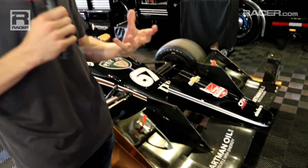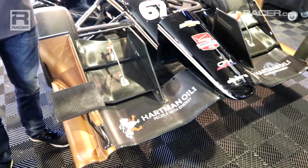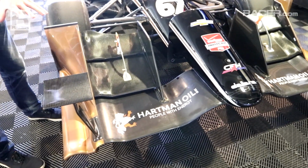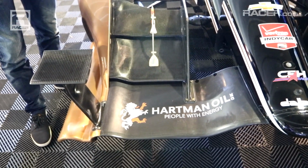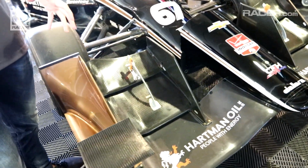Obviously everyone loved the Honda design. It was very radical looking, but to me the simplicity almost of the Chevy kit is what I love. And it's not simple, but it looks simple, and that's what people I don't think realized at first. It's a much cleaner design, more packaged in a very clean manner. You're not seeing as many winglets everywhere or cascading elements.